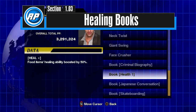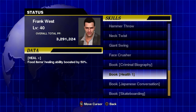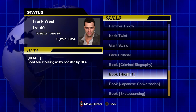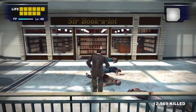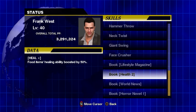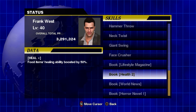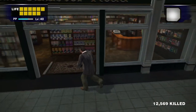There are four books related to boosting the effectiveness of healing items. First up is aptly named Health 1, which gives an extra 50% healing from eating food. This is available from Sir Bookalot in Wonderland Plaza. Next up is Health 2, which also provides an extra 50% healing from eating food. This is available from the Sinister Reed in the Entrance Plaza.